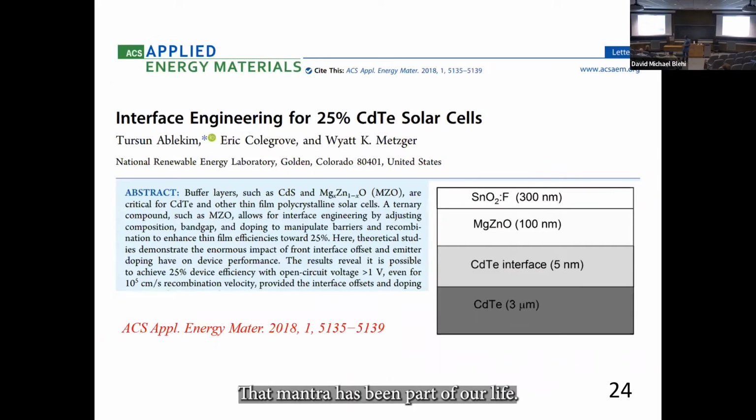Cadmium telluride has been part of our life, but you can see here a recent paper from 2018. Most often we see an efficiency of 22%. By just engineering the interface of that material, efficiency could be shot up to 25%. What did they do there? Basically, what they replaced was this. This place had what we call cadmium sulfide as the buffer material, which was collecting the electron. They introduced a new material called magnesium-doped zinc oxide, and that tailored the band offset properly and lowered the resistance, so more electrons can be collected. Efficiency shot up from 22 to 25%.